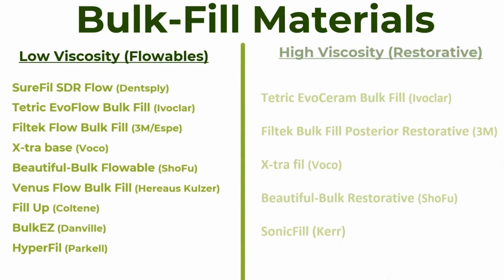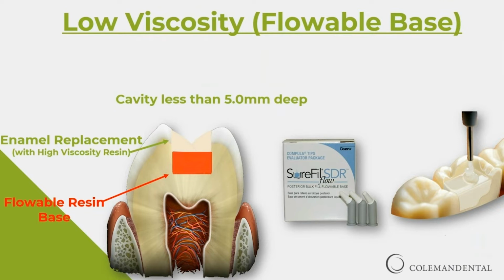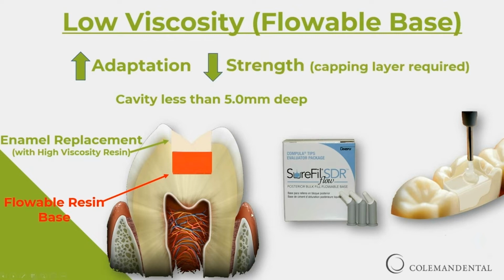If we talk about the flowables first, again, SureFill's a good one. If you're going to use a bulk flowable, then what you're going to do is place a pretty big flowable resin base in, and then you're going to come back and do your enamel replacement, or your restorative composites on top, a couple of layers there. Adaptation is going to be great because the flowable is really going to fill in all the nooks and crannies way down in here. So you're going to get great adaptation of the material. Strength's not going to be as great because, again, the capping layers are where the strength is. Flowables don't really have a great ability for strength and or abrasion or wear.